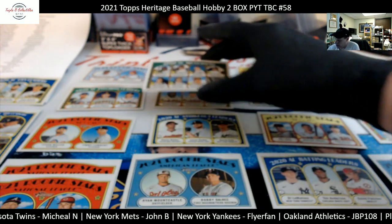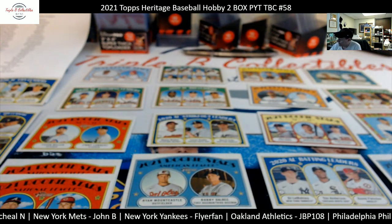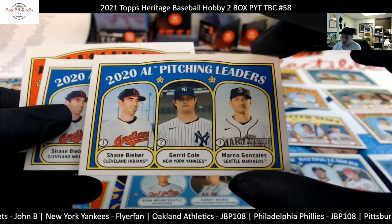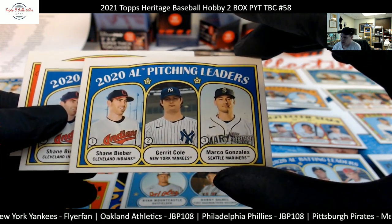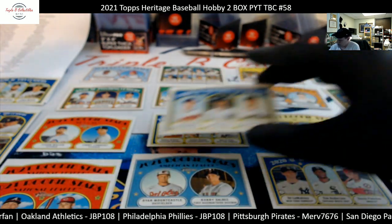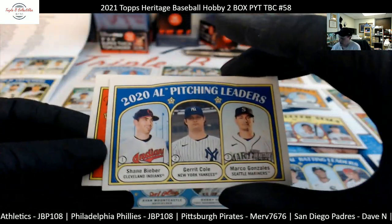ERA leaders. I don't see AL ERA leaders. I don't see any there. Put him up there. NL home run leaders. I had an NL leaders. NL home run leaders. Yep, so that's the same one. So there's two there. What I do is I might randomize off both of those cards, or else I'll put them both in as one and two.